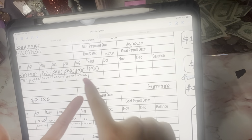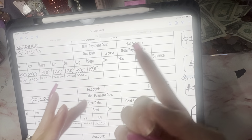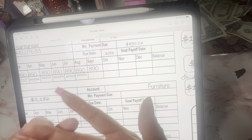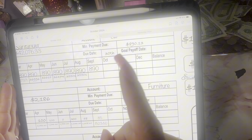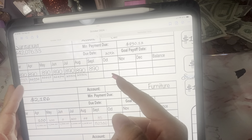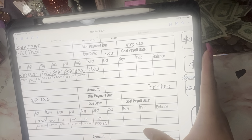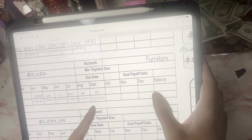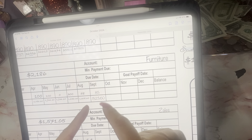I do not know the ending balance just yet because we had just paid it. We pay every end of the month. So it does take a couple business days for it to show up so I can input the balance, but you will definitely see that towards the end of October, how much it went down. Another thing is our furniture. Now our furniture, we started with 2001 assets. It has gone down.